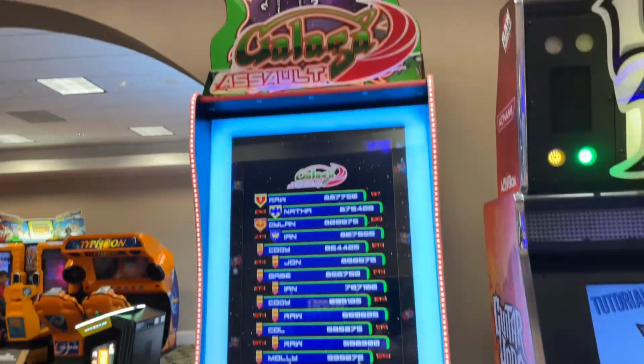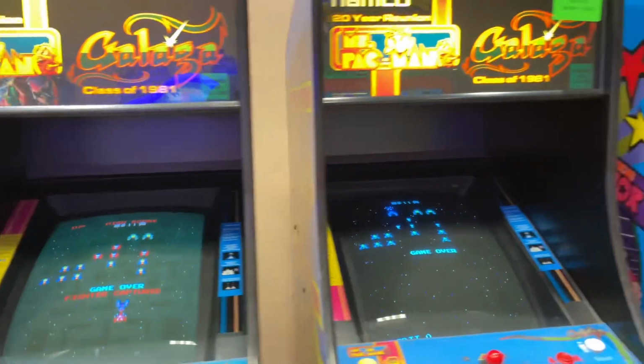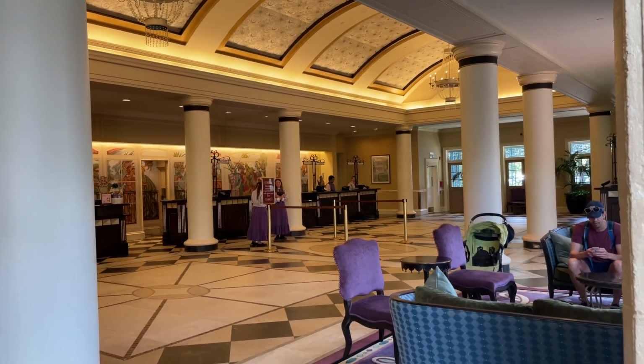Ooh, Galaga! Oh yeah, they have some of my favorites. That's our check-in area right up there, but we didn't have to go there today.